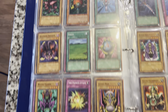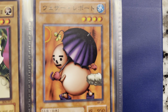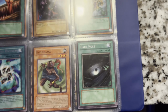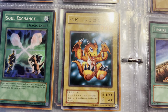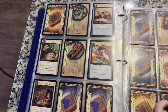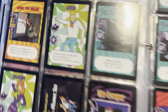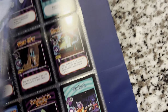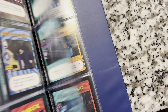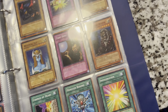There you go. All right, and then got Monster Reborn, stuff like that. This guy. All right. This dude. A lot of interesting cards. Nobleman of Crossout. And then I actually have some Harry Potter cards. Can you believe this? These are Harry Potter cards. I don't think these are trading cards. And then I got Scooby-Doo cards. That's Fred. I collected these. I don't know why these are in the binder. But yeah, these are all just Scooby-Doo cards in the back. I think this is more like a board game, if anything, because I didn't really know it that well as a kid. I just liked the way they looked.